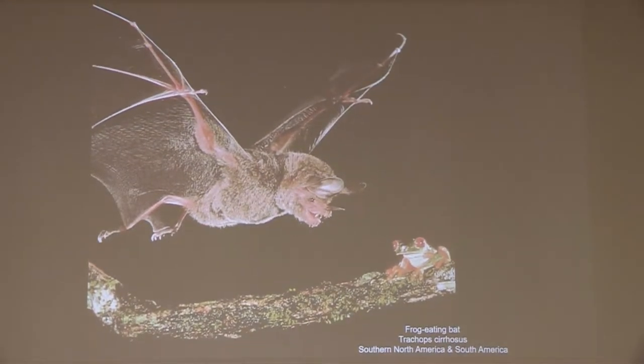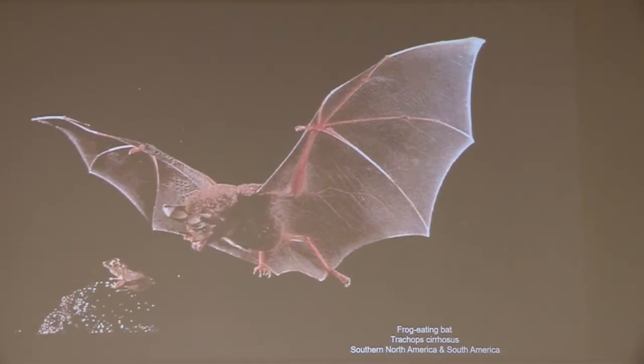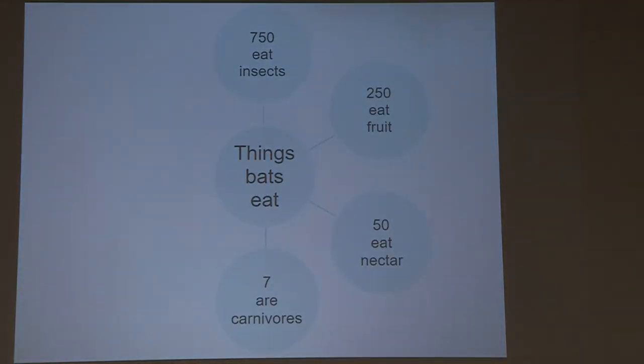But he doesn't just limit his eating to tree frogs. He can catch small mice. There are carnivore bats that eat a variety of things.